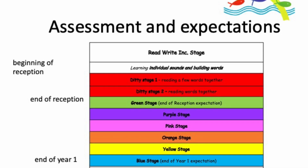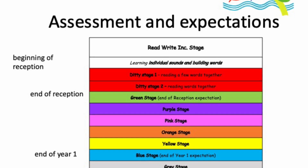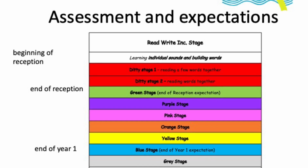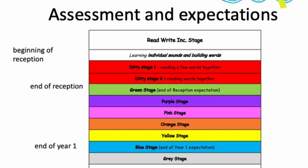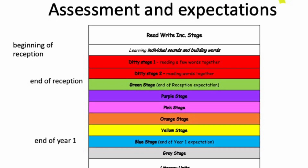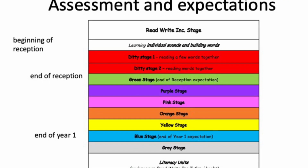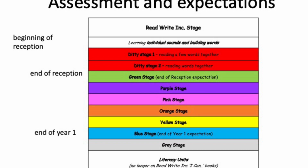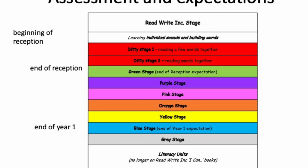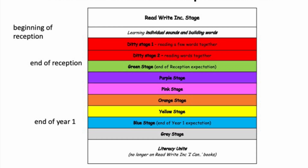In reception, by the end of the year, green stage means that they know all of the first 44 sounds and the related graphs and digraphs, and can use them to read simple books in the Read Write Inc. programme. A significant number of children reach the stages above: purple, pink, orange and yellow, and particularly purple and pink. And we make sure that each child is then planned for and is in the appropriate group to get the teaching that they need to make progress. These children are taught set 2 sounds, and if your child is in these groups, we can let you know what digraphs and trigraphs they are learning.